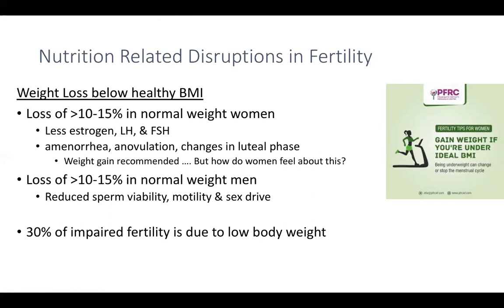So, like I said, and according to the American Academy of Nutrition and Dietetics, the recommendation is to gain weight. But most women don't necessarily like this recommendation, and studies have found that almost all of them will seek a second opinion, which they'll probably get the same advice. I also talked a little bit about underweight in men. So this affects their sperm quality, motility, and sex drive. If men lose 25% of their normal weight, they might not have any sperm production.